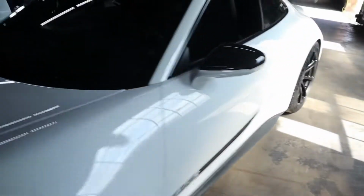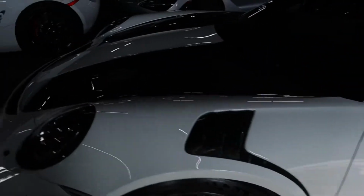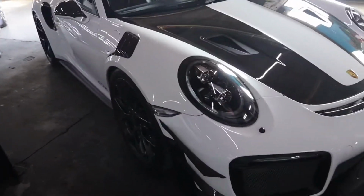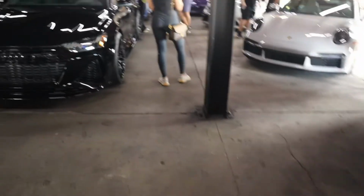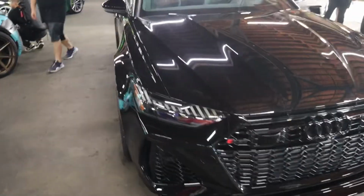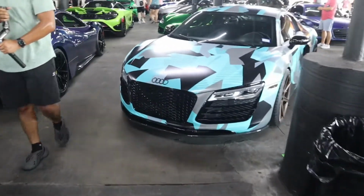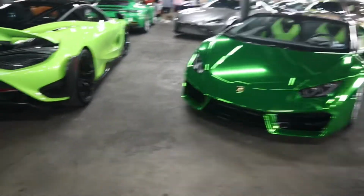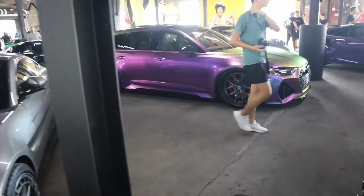GT3s, but I have not seen many white ones. Man, that setup is nice. And we have the GT2 RS. And some people from the McLaren Fest. Six of on. R6 Avant.